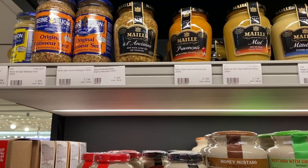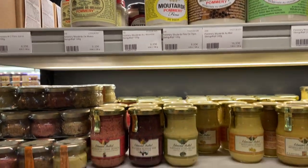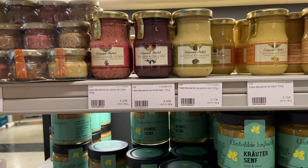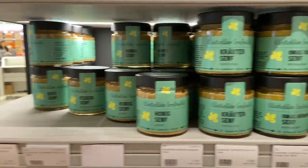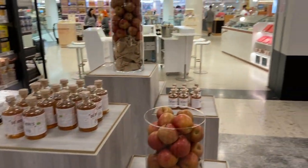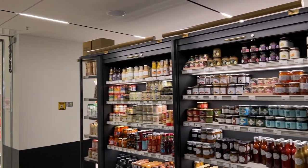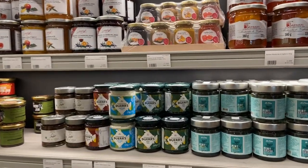I think these are mustards. It seems to be like the sauce section. What is this?